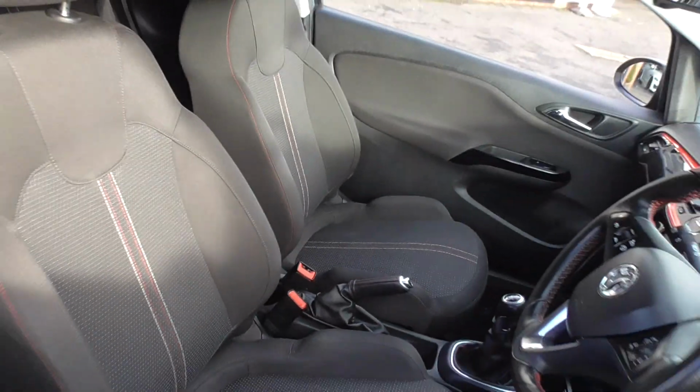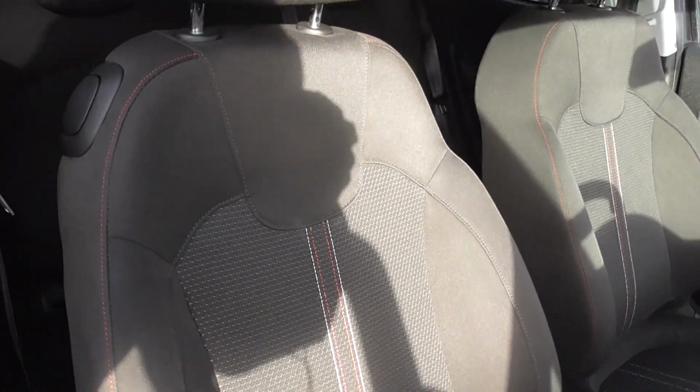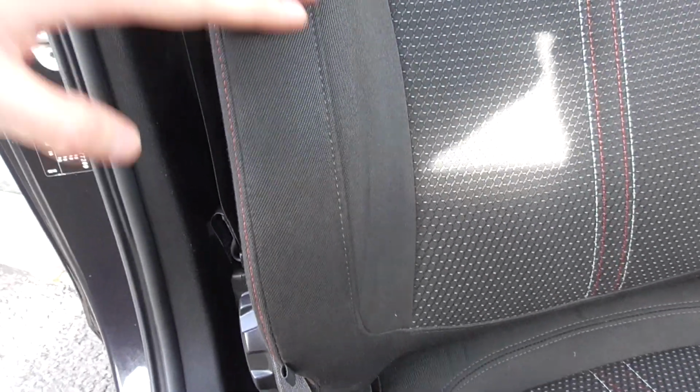in nice order throughout. So inside, I've photographed the vehicle. It doesn't smell like it's ever been smoked in, it doesn't smell like it's ever had any pets inside. Looking at the actual seats themselves, they're in nice order, so no signs of any sort of rips, tears, discoloration. Looking at the actual bolsters, they're in nice order as well.